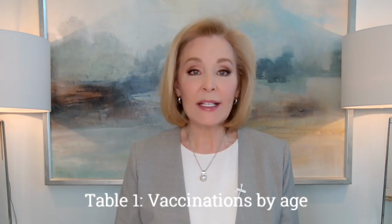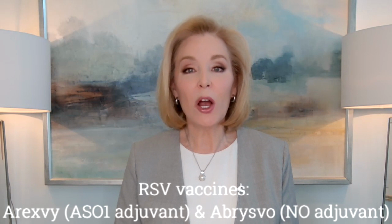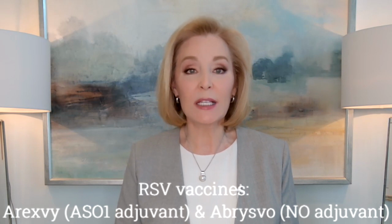Table 1 is vaccinations by age. The row for RSV vaccines is purple for adults up to age 50. Purple indicates an additional risk factor, pregnancy. The overlay says seasonal administration during pregnancy. See notes. There are 2 RSV vaccines. They're identified by trade name for clarity. Arexvy contains an adjuvant. Abrysvo does not.